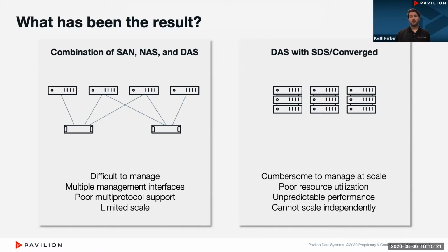And if that means the request has to be fulfilled by another node in the system, that will not be nearly as fast. The point is that performance is unpredictable. And if there's one thing that latency sensitive applications don't like, it is unpredictable performance. And that's where we are today.